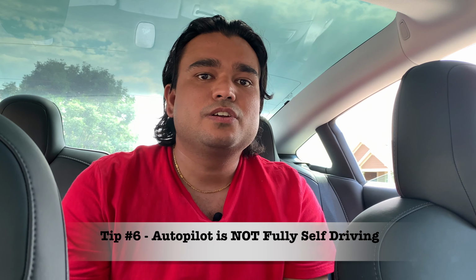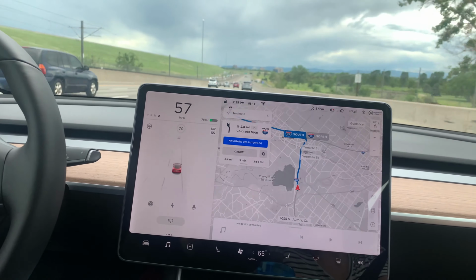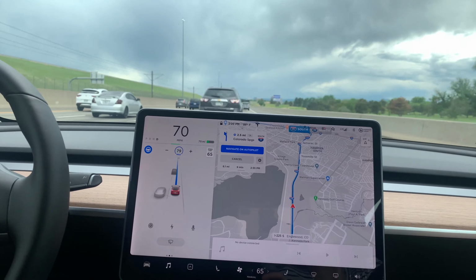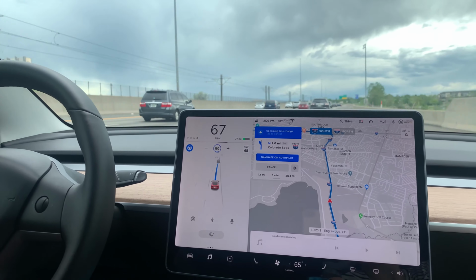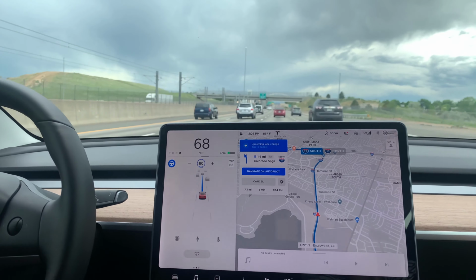Which brings me to my last and final tip, tip number 6, which is do not trust the autopilot fully. When I say that, I have been testing autopilot and full self-driving features for 19 months now, and I have had a lot of close calls with autopilot. It is not full self-driving. Do not confuse autopilot with full self-driving, because at this stage, with the current functionality, it is just a driver assist feature, nothing more.